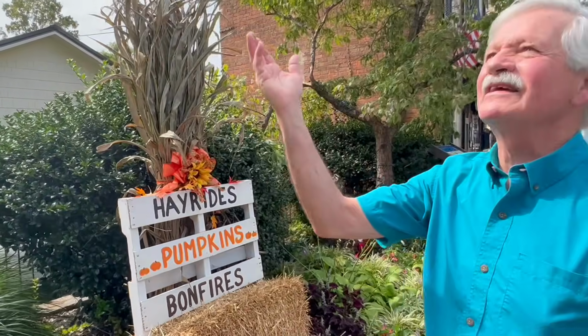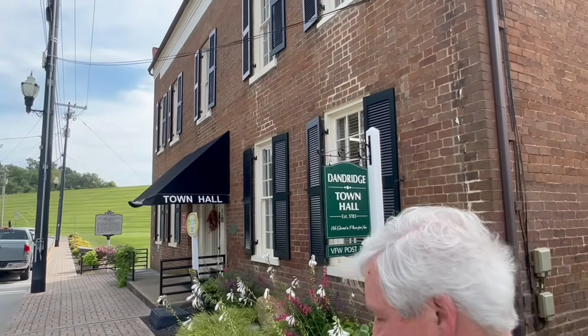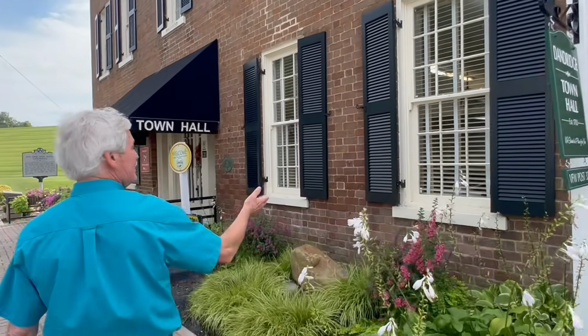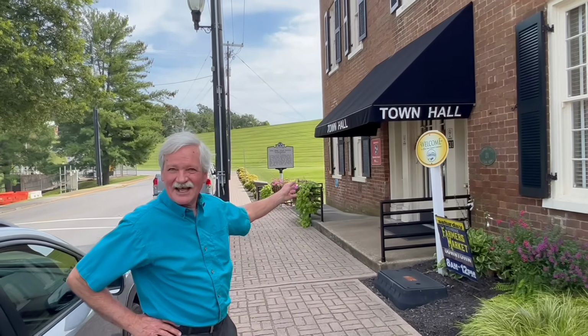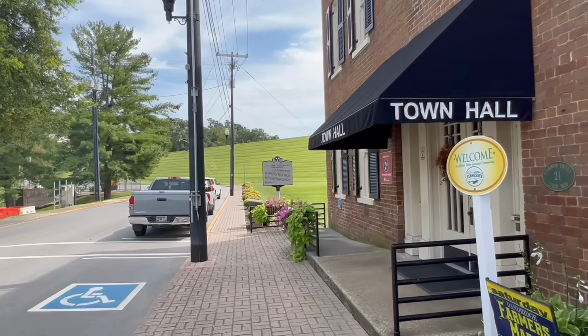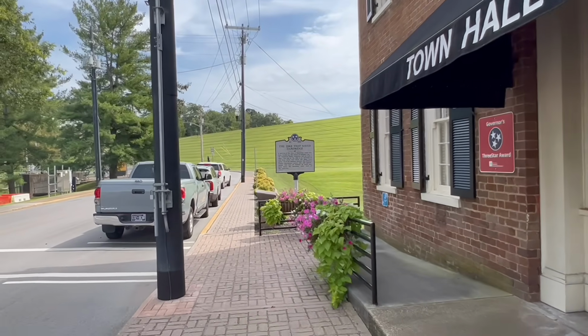Our next building is one of our original taverns in town. It was built in the early 1820s by John Fain. It is now the Dandridge Town Hall. This property was bought by TVA in 1942 when they needed to set up shop in Dandridge to build that dike, the $1 million dike that saved the town of Dandridge from the waters of Douglas Lake during the midst of World War II in '42, when TVA was trying to get extra power to fuel the war effort.